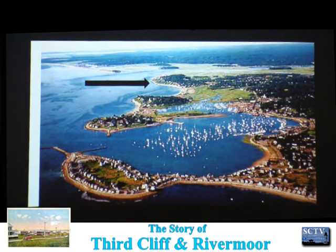This is another aerial view of the area, looking south with the harbor in the front. Let's see, this lighthouse should be somewhere out there on the left side, and then the harbor, and then First Cliff, then the Second Cliff. You see a beach between the two of those. Then Third Cliff, which I put an arrow in front of, and you see there's a beach between Second and Third Cliff. And that's called Peggotty Beach.